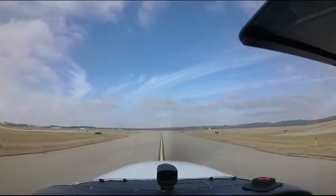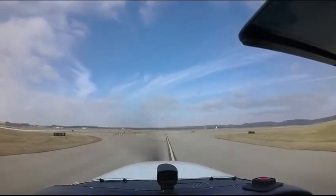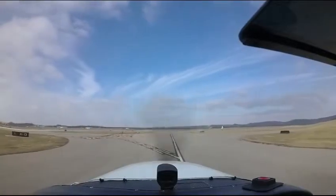Now Whiskey, runway 3, clear for takeoff, right turn on approved. And so there's an aircraft that's just going to take off down here.